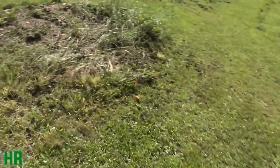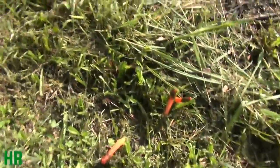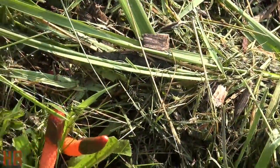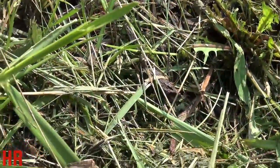Look, there's more coming up over here. Look at this. They're coming up in my lawn. No, Chico, you don't want to rub against me with this stuff on my hand, Chico. No.